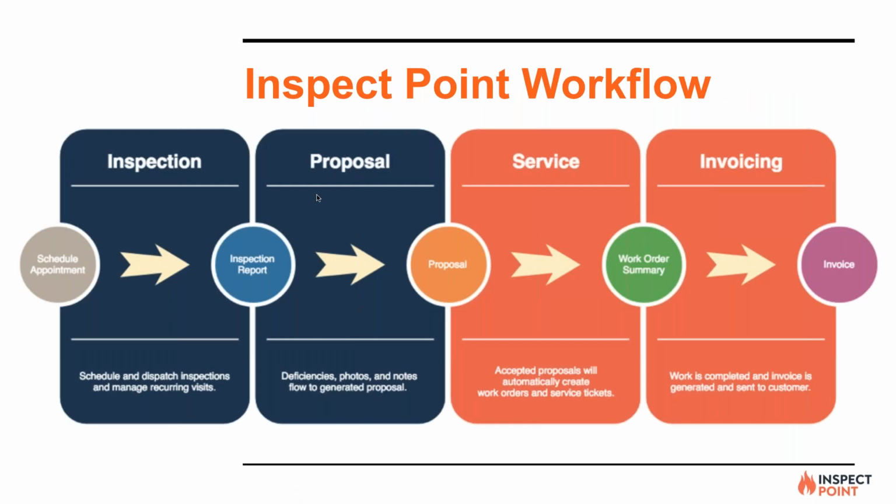Oftentimes when you're on a consultation with any of the account managers here at InspectPoint, we like to direct you towards this workflow. This is the workflow that we tend to recommend. Now, you may have some of these modules enabled, or all of them, but we can always come up with a process to help you get from the very beginning to the end, whether you have two of these enabled or all four. The part that I'm going to focus on today is that proposal to service. The proposal that I've created came from an inspection.